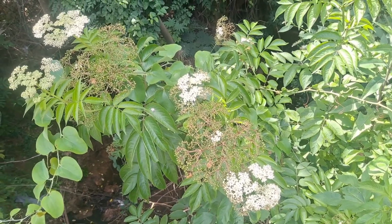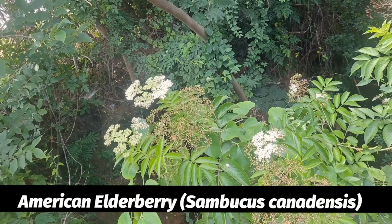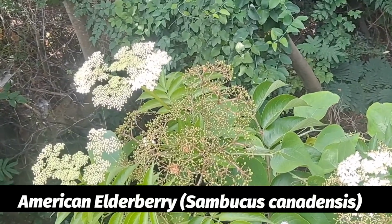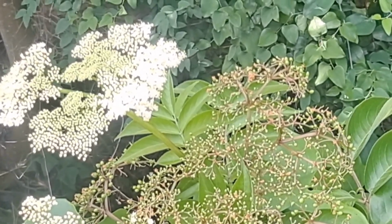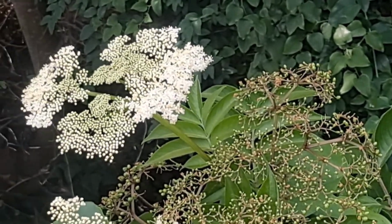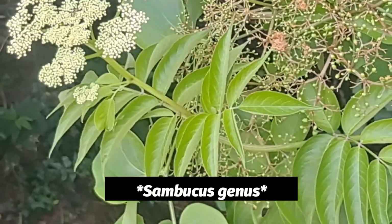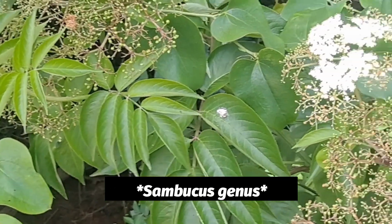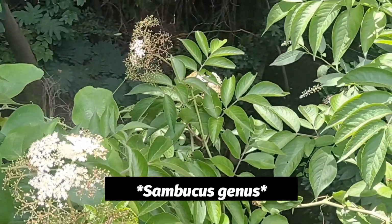Greetings. Here we have elderberry, botanical name, scientific name, Sambucus canadensis. A few of the common names are American elder, Canadian elderberry, and common elderberry. This Sambucus species is a pretty large species, and we find it native to North America and Europe.